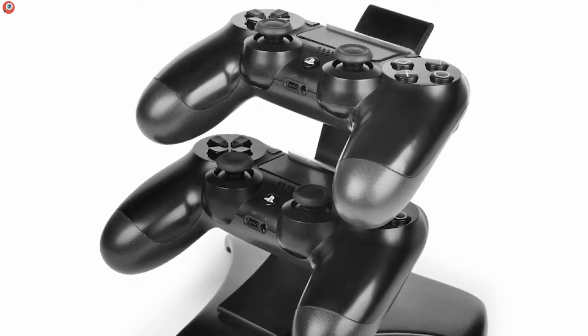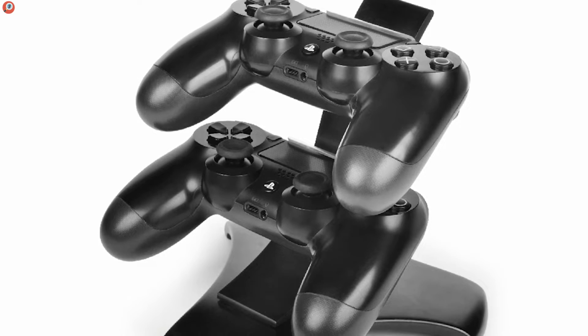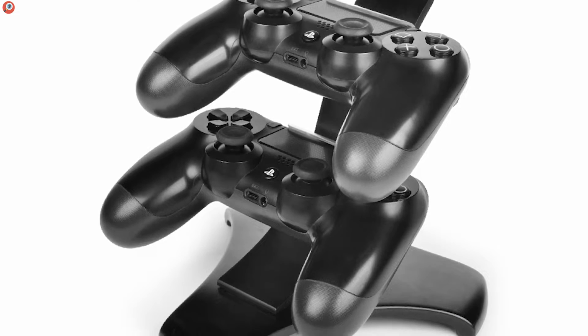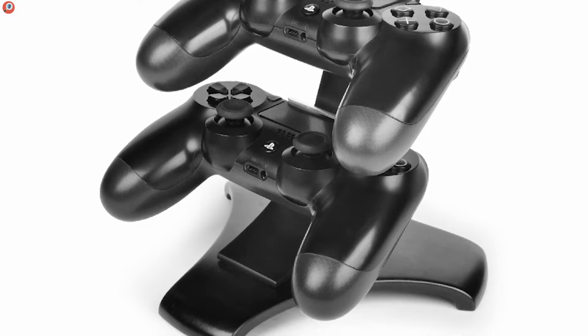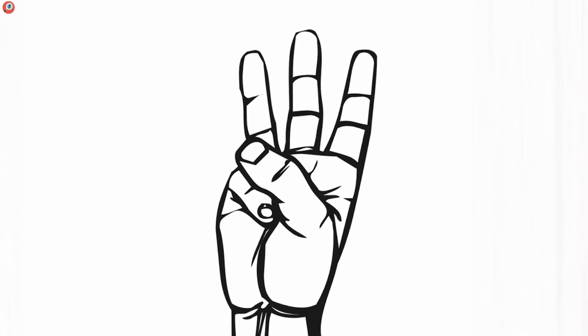After all, not only will they allow you to charge more than one controller at a time, but also all you have to do is just pop them into the charging station, no tangled cables involved. So let's unveil the first of our 3 picks.